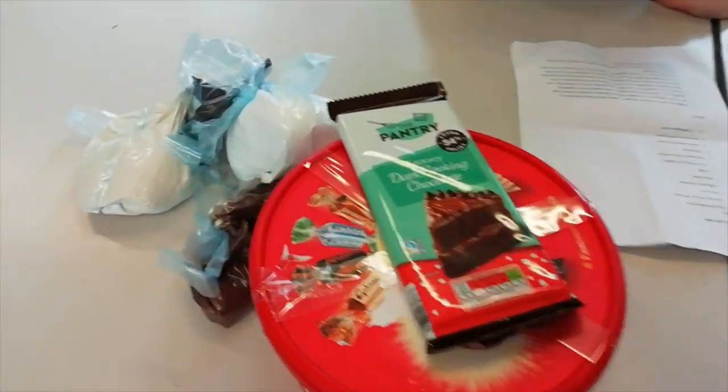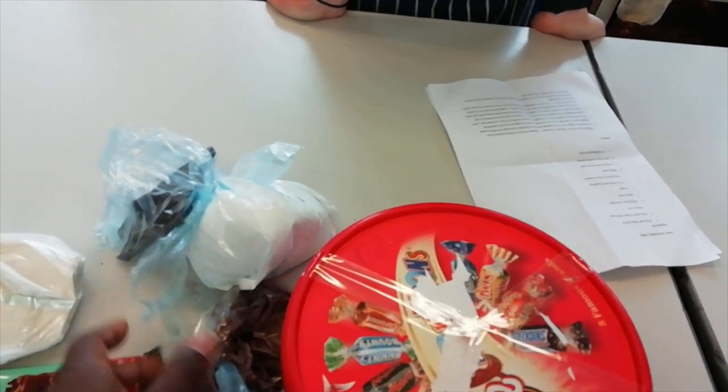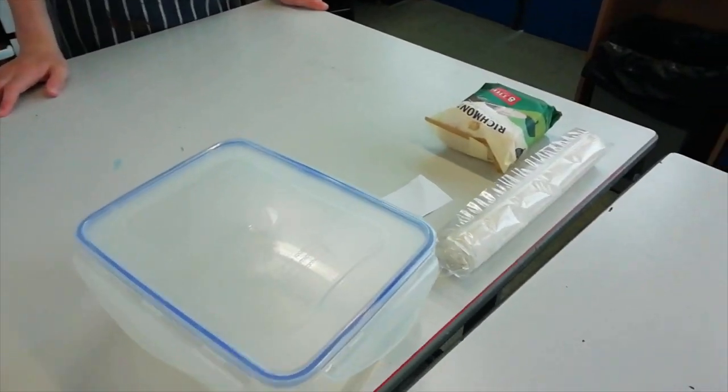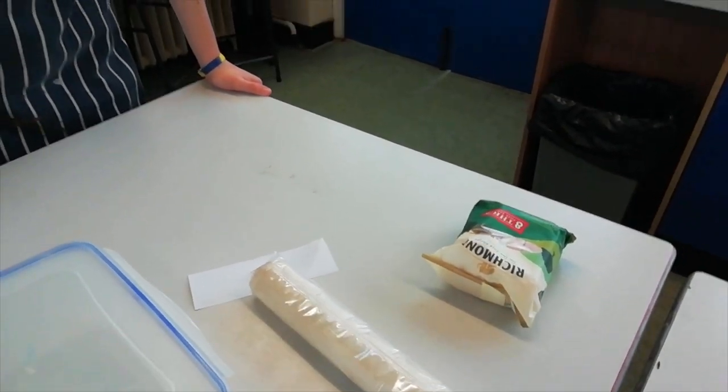What are you making? Oreo chocolate cake. Okay, where's your Oreos? One's in there, one's in the bag. Okay, I may have to test the Oreos to make sure they're safe to eat. What are you making? Sausage rolls. Okay, using the FoodTech 101 recipe. All right, cool. Look forward to seeing that.